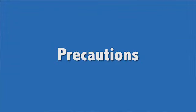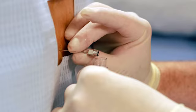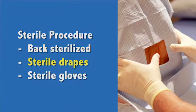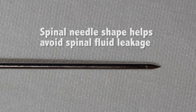What precautions are taken to avoid complications? By using a small needle, carefully placed in the lower back, your doctor will try to avoid injury to or pain from nerves. Your doctor will clean and sterilize your back, cover it with sterile drapes, and use sterilized gloves to avoid infection. Spinal headaches are caused by spinal fluid leaking after the needle is withdrawn. Special spinal needles are used to help avoid leaks.